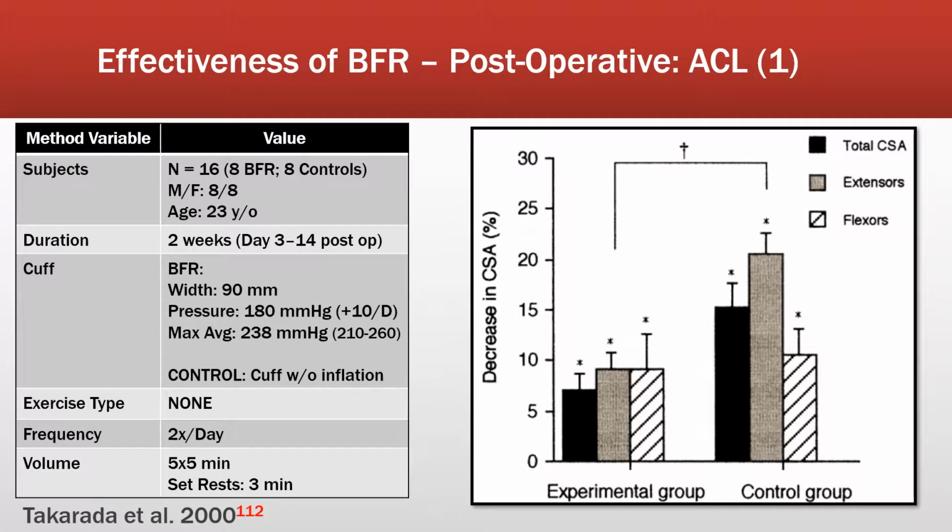Transitioning from knee arthroscopy to ACL rehab, we will see the difference that BFR can actually make in the absence of exercise. So this is an interesting study because of that. The subjects, 16, it was a relatively small study, age 23. It was done for the first 2 weeks post-operatively, starting at day 3 post-op.